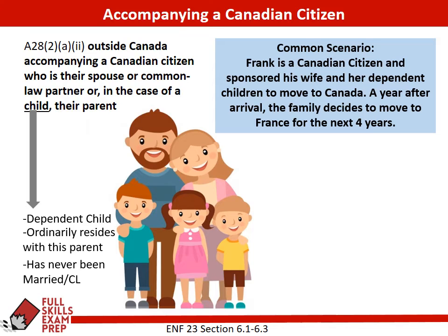But just as I said right at the beginning of the lesson, the notion of residency requirements is one of the best areas that you can study for your full skills exam, just because it goes across the entire spectrum of immigration. So by understanding residency requirements, you'd be able to understand this question here.